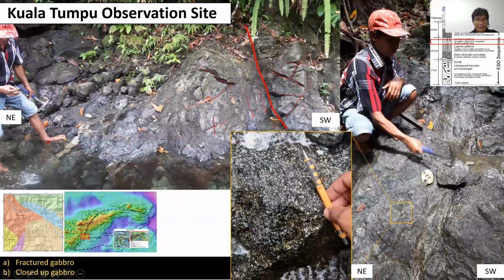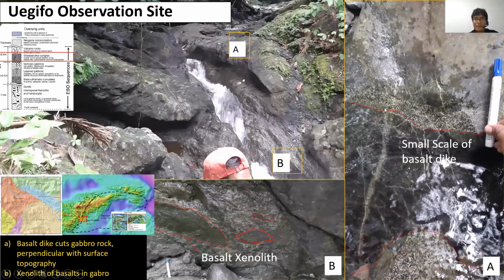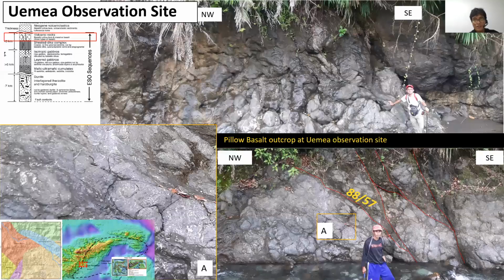And then this is the interesting part. Finally, someone found the sheeted dike complex. As you can see here, these gabbro are intruded by the basalt dike in here. And this is the special one. So finally, I'm really happy that Pamunga could find these pillow lava outcrops. You can see here it's a really beautiful outcrop. So I think this is one of the best outcrops that I've seen.